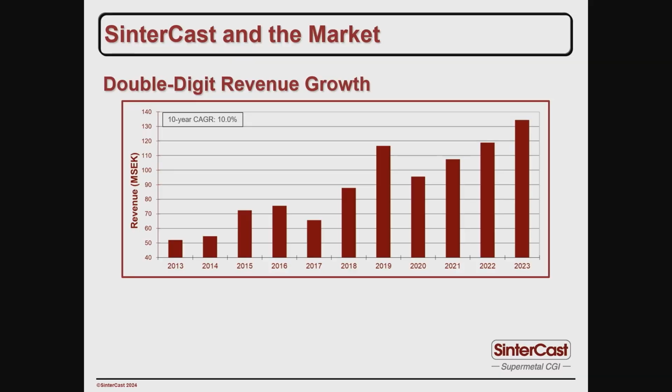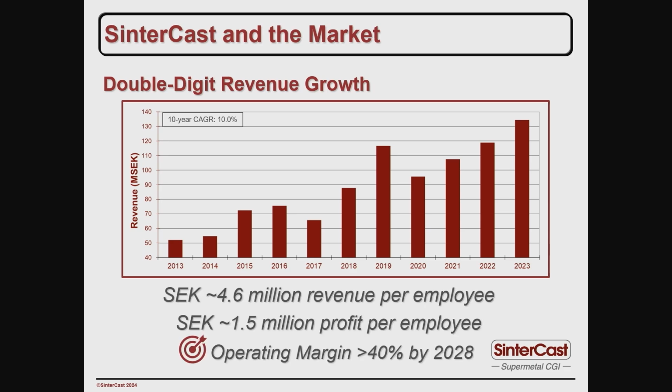As 95% of our revenue comes directly from the production, we also have double-digit growth in our revenue. And if you do that math over the last 10 years, it's exactly 10%. And I like to speak of our revenue more in terms of revenue per employee. As I said, we're only 27 people. And if you take our revenue from last year, it was 4.6 million crowns per employee. Our profit was 1.5 million crowns per employee. And last year, we had an operating margin of 31.8%.